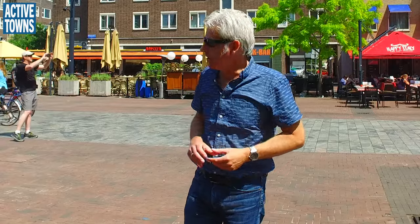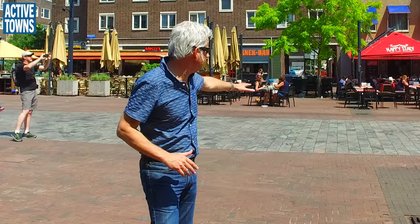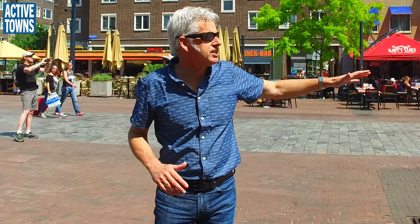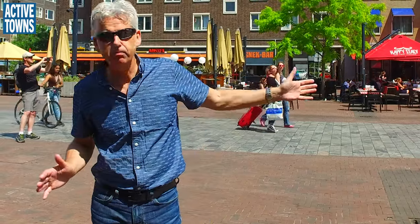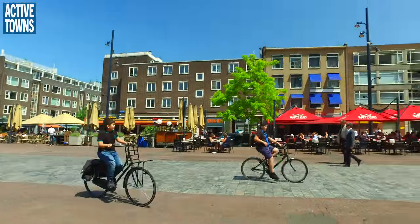Yes? But also, you see a lane in the middle, maybe it stimulates you to ride your bike over there. Not necessary, maybe. Going on. Oh yeah.